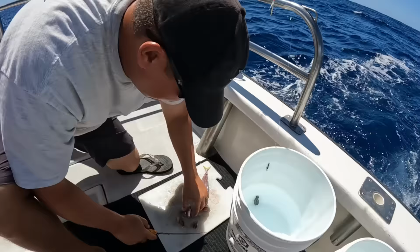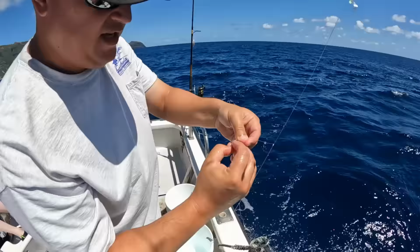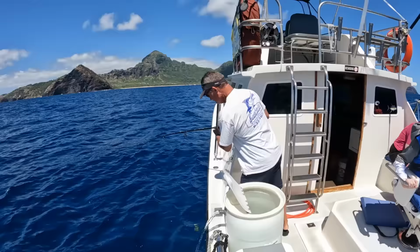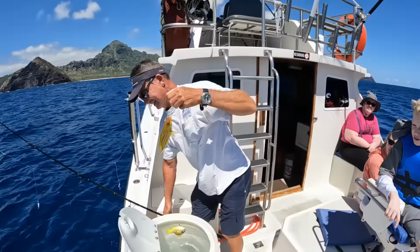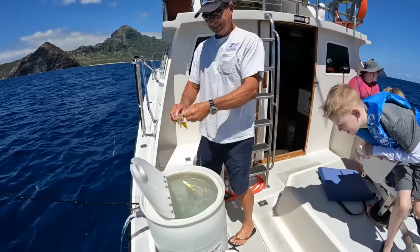Did a nice little drift, caught some mackerel. We're gonna reposition the boat. We're gonna try some more. Oh, look at these, Tom. What are those? Blue line snappers, aka tahapis. Now, those are invasive, right? Yes, they are.